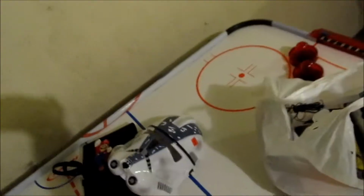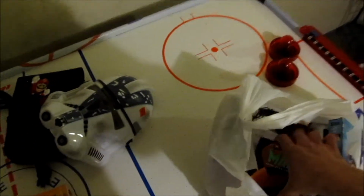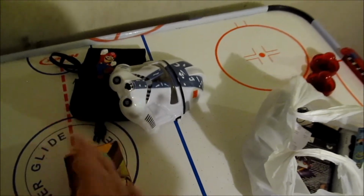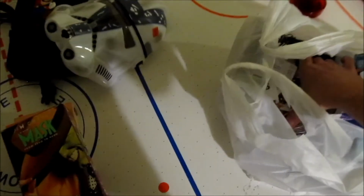Grumpier Old Men, Wild Wild West, and these were from Goodwill, so they were $1 each. $1, that's kind of my limit there for VHS tapes, unless it's like sealed or rare. Because I know I spent like $25 on Star Wars Episode 3 on VHS. The Mask, if I would have known, I think, yeah, that's like a duplicate. Well, when I got it, I didn't know I was going to be getting duplicates, but whatever.